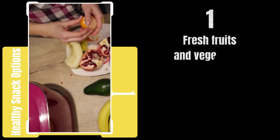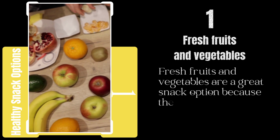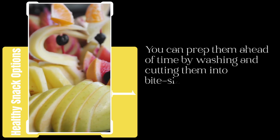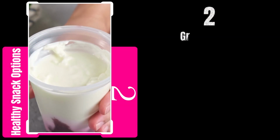1. Fresh fruits and vegetables. Fresh fruits and vegetables are a great snack option because they're low in calories and packed with nutrients. You can prep them ahead of time by washing and cutting them into bite-sized pieces, so they're easy to grab and go.